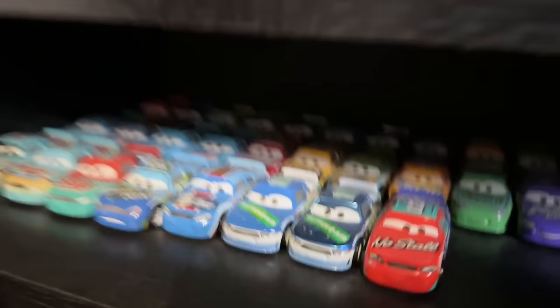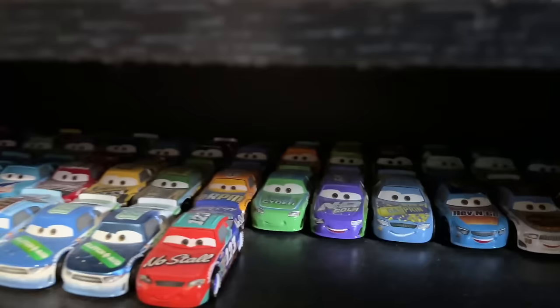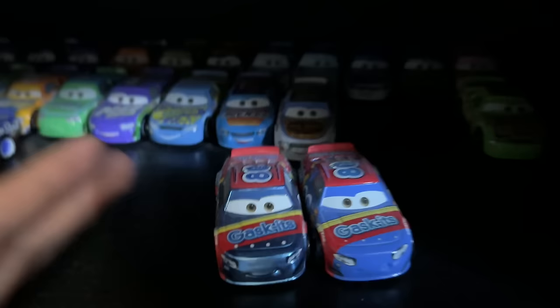Man, it's kind of hard to see. This is what I don't like about these shelves. It's hard to see those cars at the very back and fully appreciate their details. But it's every single one. There's not a single one missing. And there's even some variations, for example, metallic gaskets and the normal gasket. Or even, what's another example?